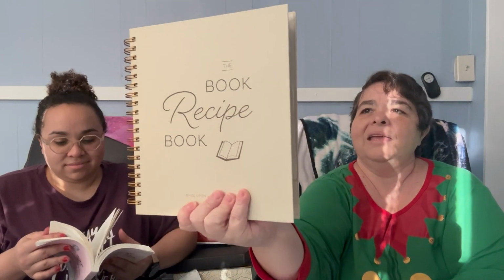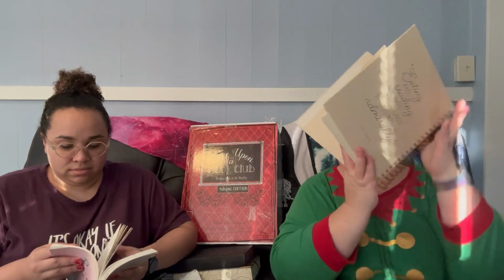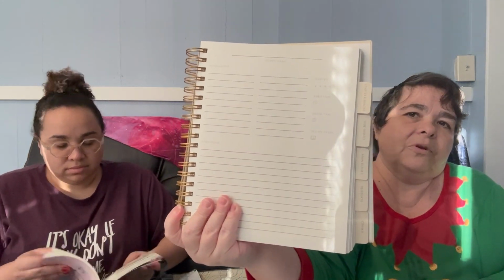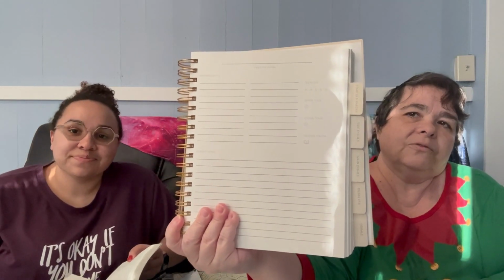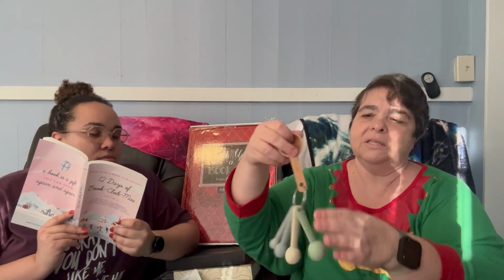Recipe. On the back it says, "Eating and reading are two pleasures that combine admirably," from C.S. Lewis. And inside it's got places where you would write all your family recipes, and all the tabs on the side are to separate them into sections like main course, dinner, salads, snacks, desserts. And also inside the box, along with the recipe book, was a set of measuring spoons. So cute. This one looks like bamboo, and the rest of them are silicone.